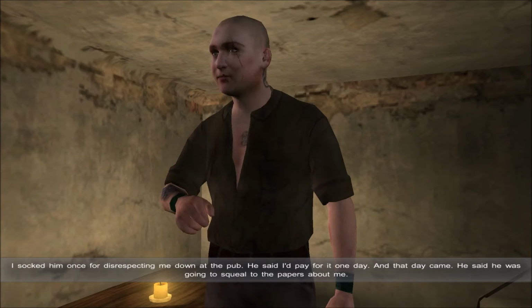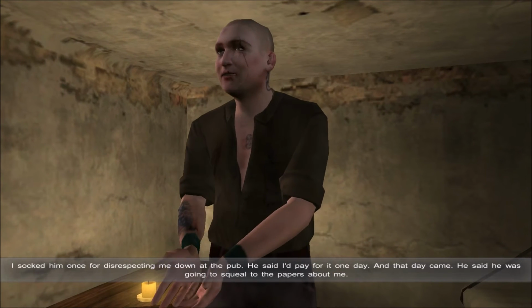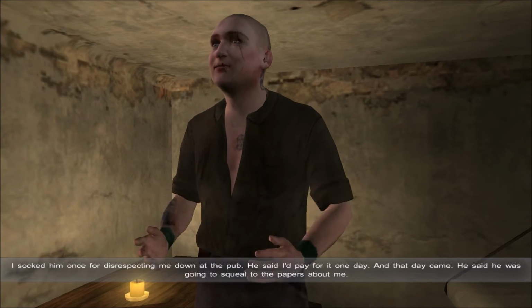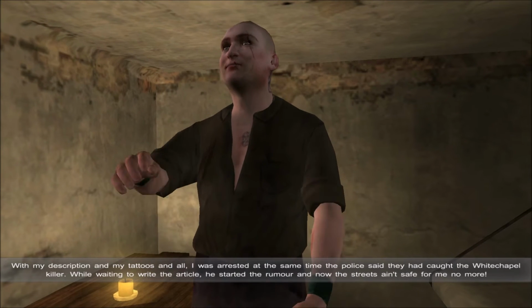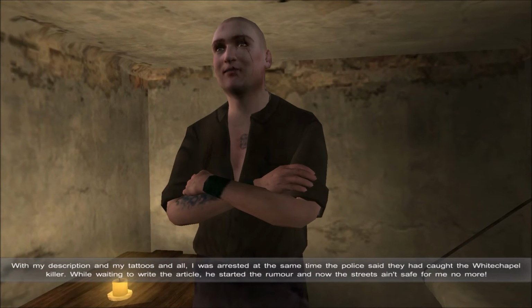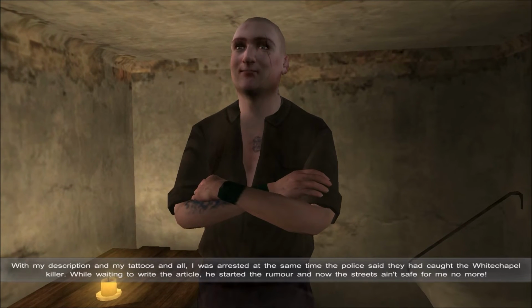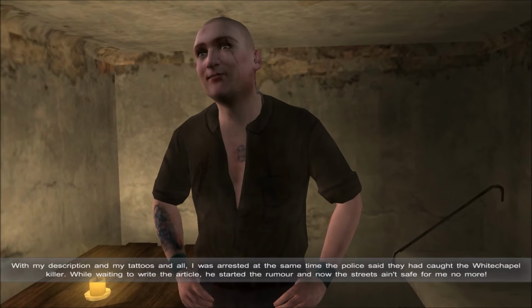A journalist? I socked him once for disrespecting me down at the pub. He said I'd pay for it one day, and that day came. He said he was going to squeal to the papers about me. With my description and my tattoos and all, I was arrested at the same time the police said they'd caught the Whitechapel killer. While waiting to write the article, he started the rumour. Now the streets ain't safe for me no more.